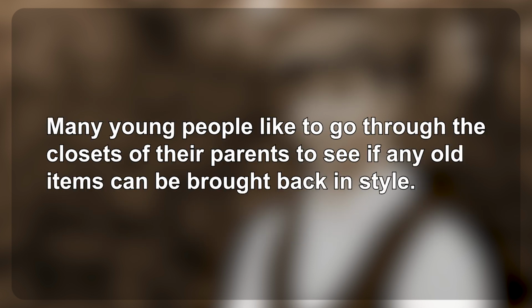Many young people like to go through the closets of their parents to see if any old items can be brought back in style.